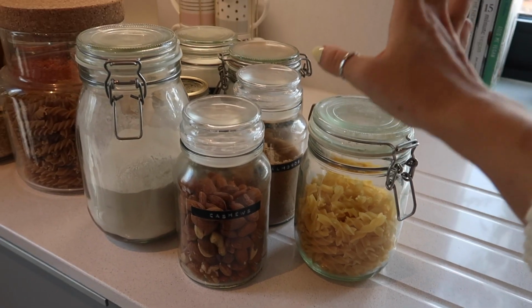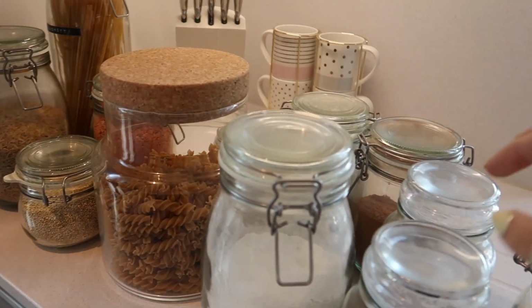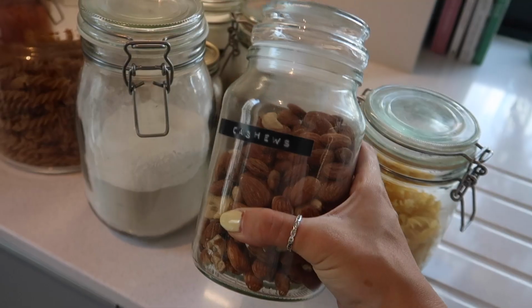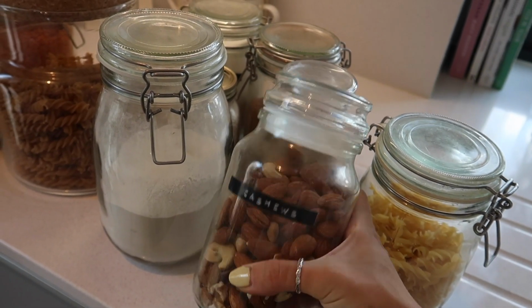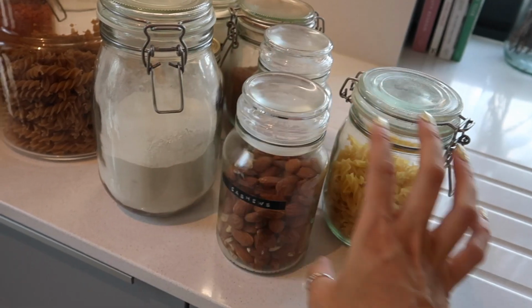So this is all of the jars. All of these are from IKEA, and this one also is IKEA. But the only exceptions are these, which are actually old, is it Dolce Gusto coffee? I can't remember what it's called, but the coffee that comes in a jar like this, and I basically just rip the label off and use them as little jars because they go quite nicely.